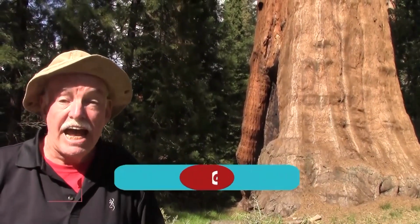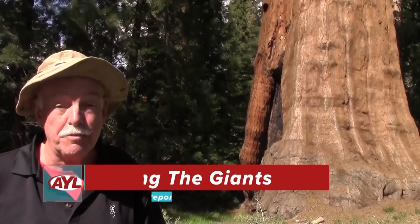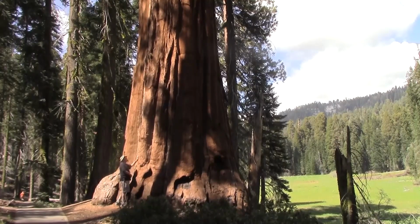I'm Reece Stein, at your leisure in California's Sierra Mountains, in what is truly billed a land of giants. They're humongous. They're the biggest things I've ever seen that are actually living, I believe. Taylor is talking about the giant sequoia trees, which give America's second national park its name.